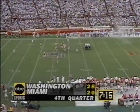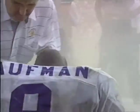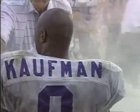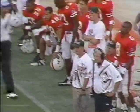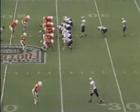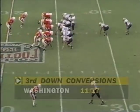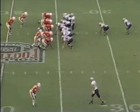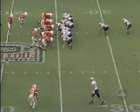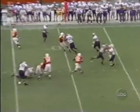To play, and one of the gaudiest win streaks in the history of college football is in jeopardy. 7:15 to go, and Washington with an opportunity to snap Miami's 58-game home winning streak. This could be the play. Third and four. They are 3 for 3 on third downs on this drive. They have been brilliant.